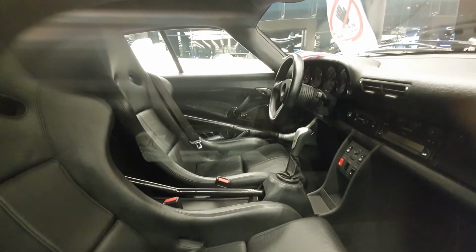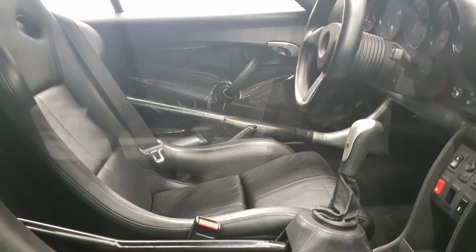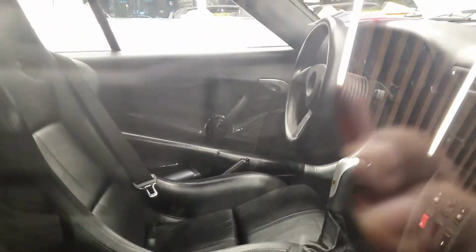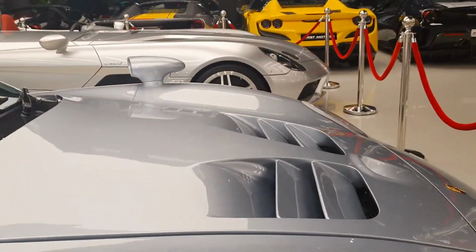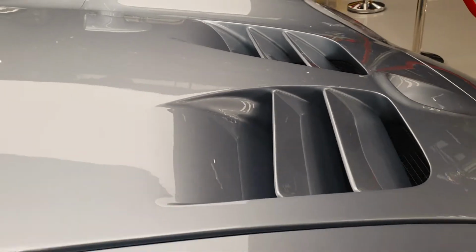And this is the overall interior. It's pretty much black, of course. I'm surprised that the sport seats are leather. I thought they would just be very uncomfortable and have Alcantara or something like that. I love these vents here. These are beautiful. So yeah, let me know in the comments what you think about this car.